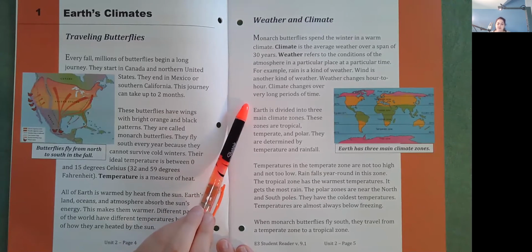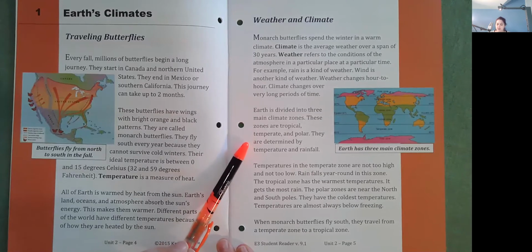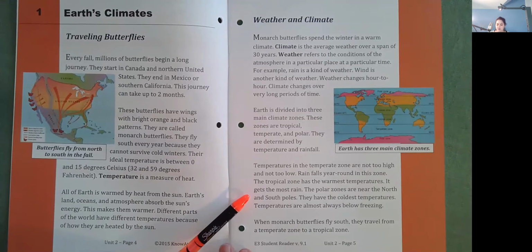Earth is divided into 3 main climate zones. These zones are tropical, temperate, and polar. They are determined by temperature and rainfall. Temperatures in the temperate zone are not too high and not too low. Rain falls year-round in this zone. The tropical zone has the warmest temperatures. It gets the most rain. The polar zones are near the north and south poles. They have the coldest temperatures. Temperatures are almost always below freezing. When monarch butterflies fly south, they travel from a temperate zone to a tropical zone.